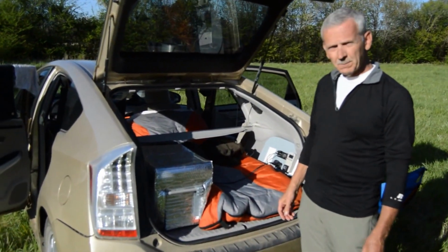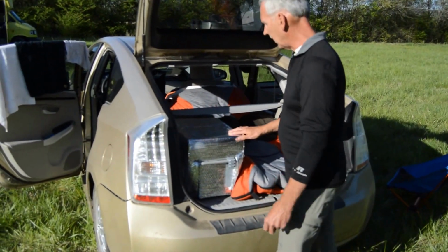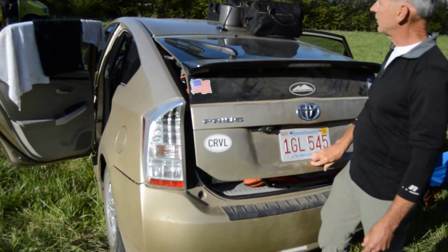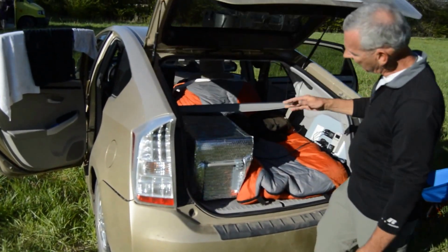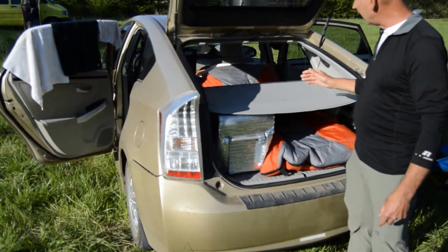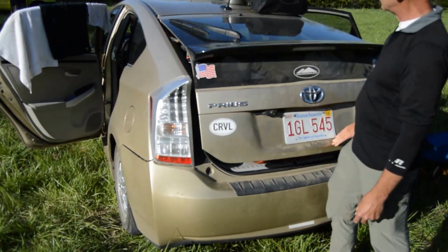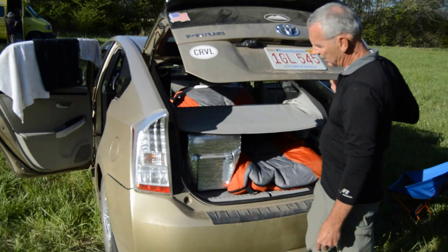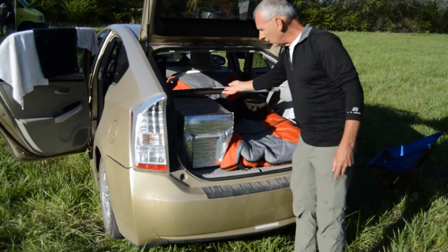Now I notice you've got, looks like Reflectix as a cover? Well, what I did was, because when you close this hatch, the sun comes through here, and even with the privacy cover over it, this gets warm. I use the privacy cover when I sleep inside, so that if I do this and then close up the curtain, people can't tell that I'm even in there. Wow. And my legs fit underneath here with no problem at all.